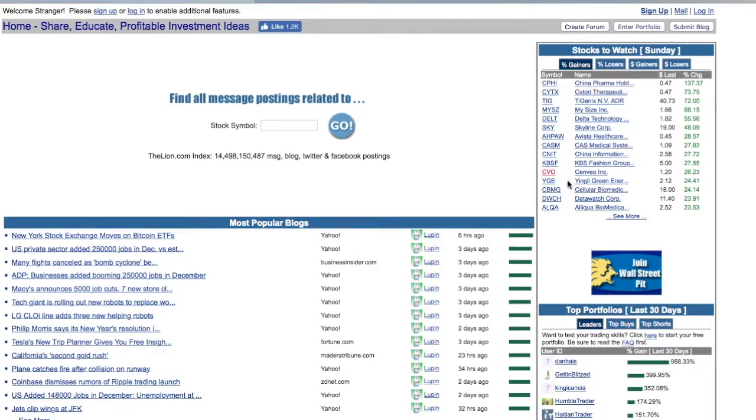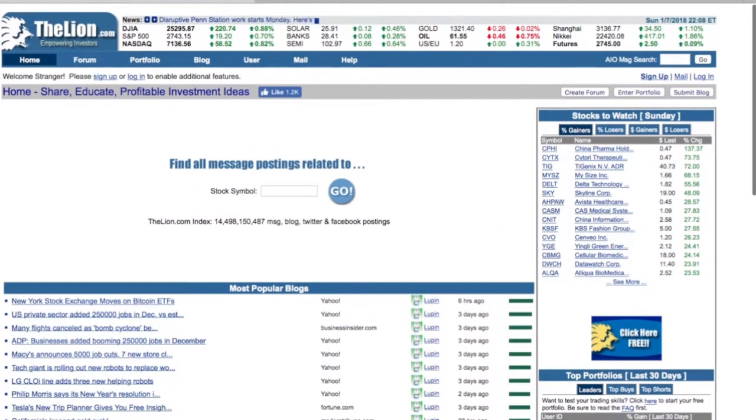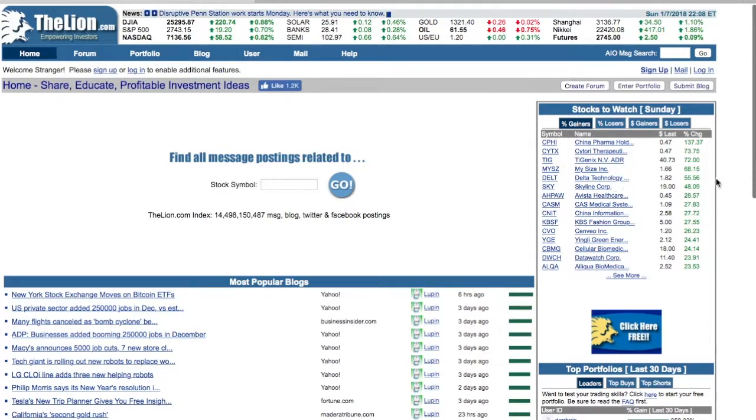So what I usually do is look on the right hand side here, and I can see the top percent gainers. Like today, which is the 7th, on Friday, which was the 5th. Yep, the 5th. These were the top percent gainers. So I see here China Pharma Holding went up 137%. CYTX Satori Therapeutical went up 73%.